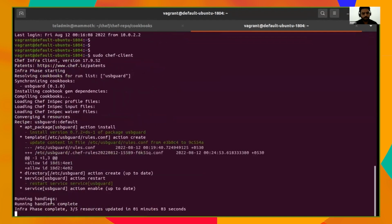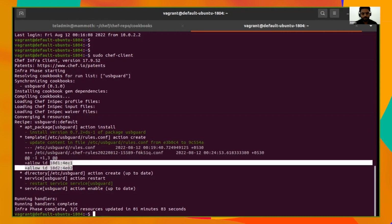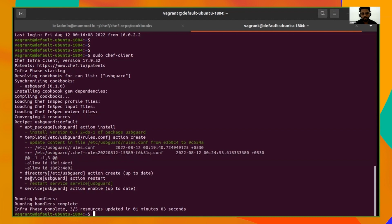Okay, it's done. So USB guard is installed. We can see in the output, and we can also see that the template resource has executed, and it has generated the rules.conf file. That is the configuration file for the USB guard daemon, and it has also read the USB devices which I had written in the attribute for this node in Chef Automate. And the USB guard service has been restarted and it's enabled. The Chef client was successful.